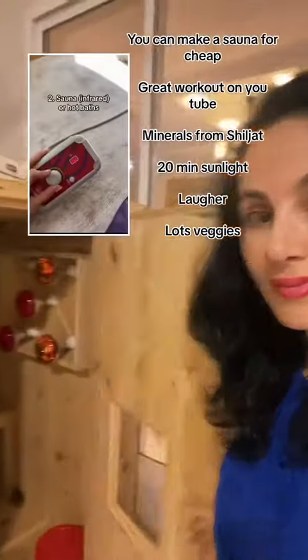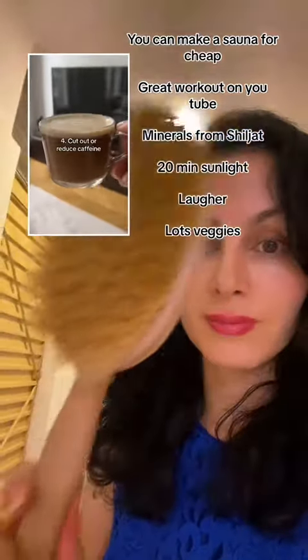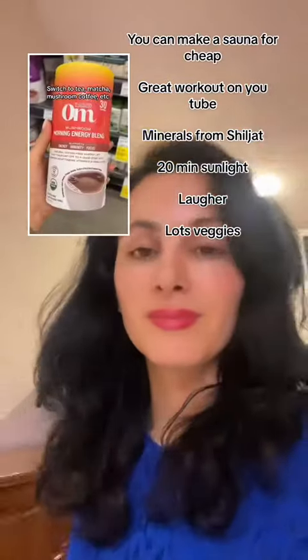I got an infrared sauna mat because it was more affordable than going to a spa every time. Prioritizing sleep and recovery is very important for also letting your body heal and reduce inflammation. Then cutting out caffeine or switching to a more gentle form of caffeine has been a very big help.